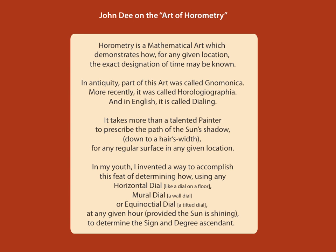Dee combined the words horo and metri, measurement, to coin a word called horometry, about which he writes, "Horometry is a mathematical art which demonstrates how, for any given location, the exact designation of time may be known. In antiquity, part of this art was called mnemonica. More recently, it was called horologiographia, and in English, it is called dialing.